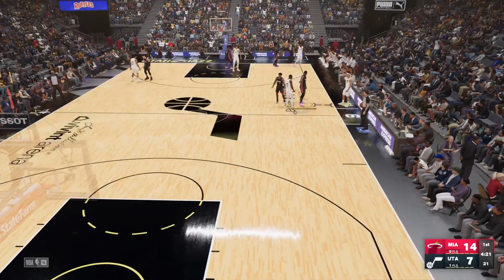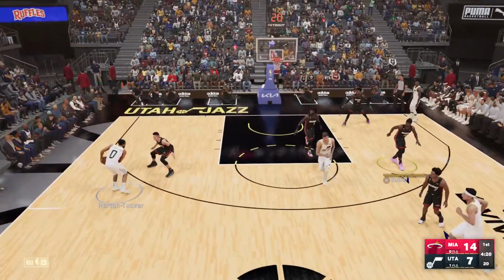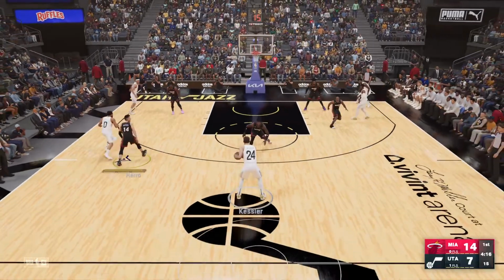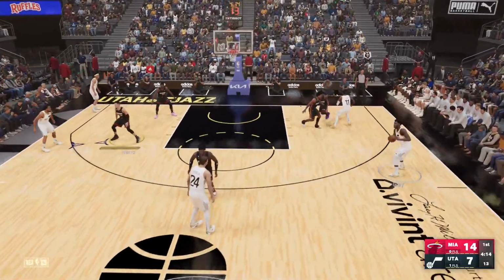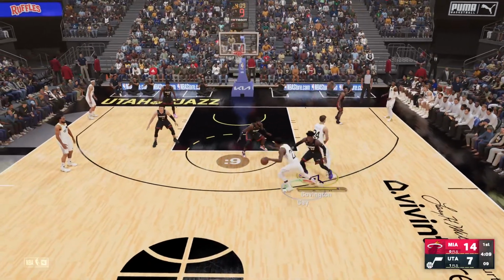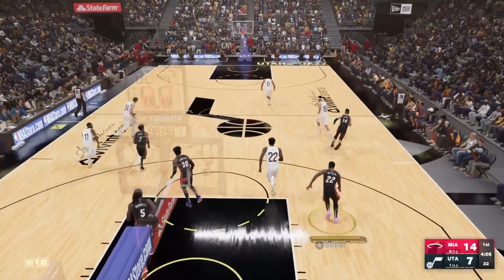And the Heat with some changes. Montrezl Harrell comes in for Bam Adebayo. And Kyle Lowry subbed in for Gabe Vincent. Gay outside. Here's the screen. And the rejection by Harrell.